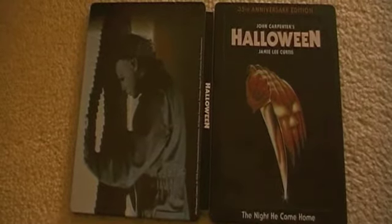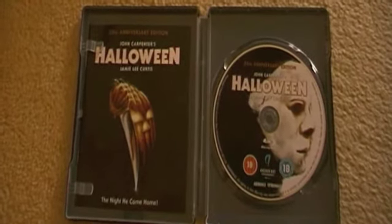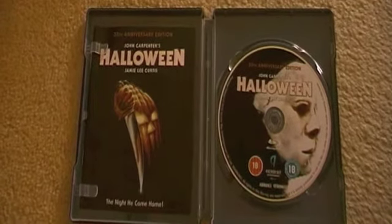As I mentioned before, it keeps the original artwork on the front, and then on the back there's a fantastic image of Michael Myers next to the wardrobe, classic famous scene from the film. So great artwork front and back. In the inside there's no interior artwork, which kind of sucks, but the disc art's pretty cool, and it does come with a booklet, which is a nice little added bonus. The booklet is exactly the same as the book in the Digibook US release. So yeah, happy to own this, and I'm happy to own a perfect condition copy as well.